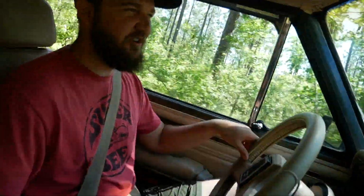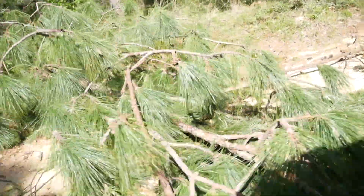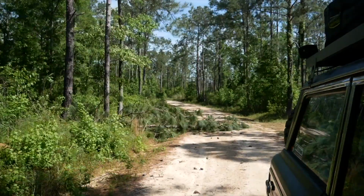Some of these trees we can get out of the road, but I literally have nothing. The handsaw somehow didn't make it back into the Jeep. Our tow strap broke the other day pulling a friend out of a hole, and so we're waiting on a new tow strap right now. So these trees are taking up a big part of the road.